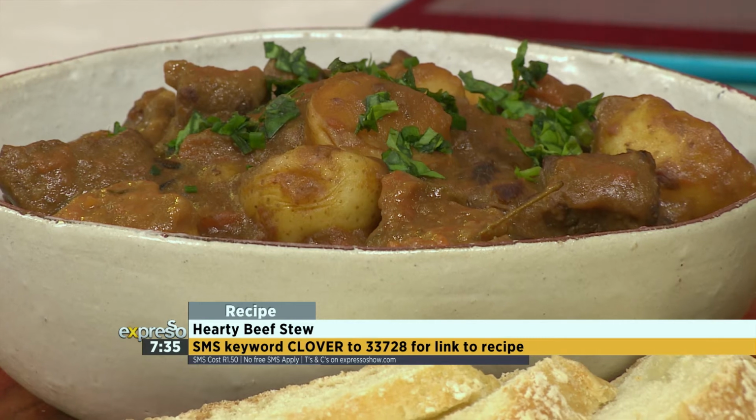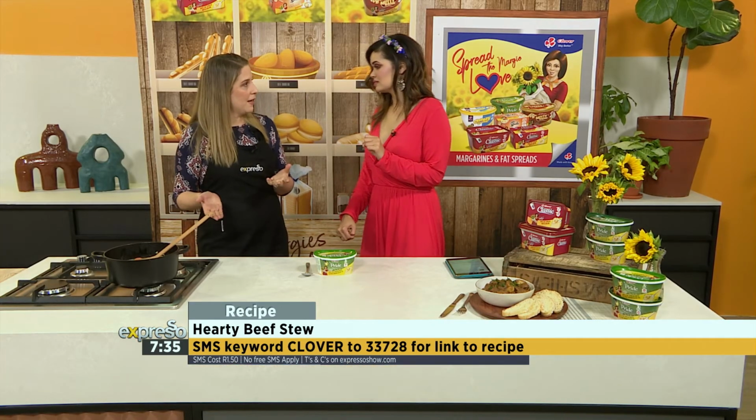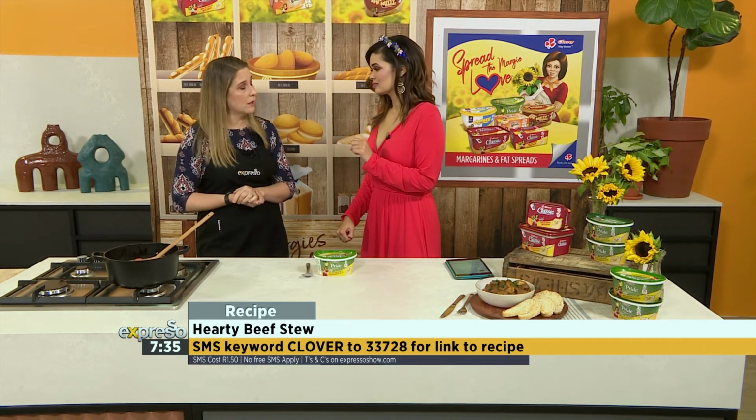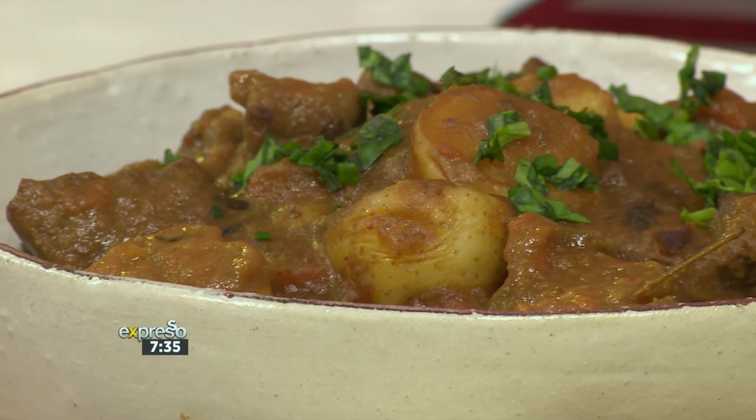Now, Teresa, you mentioned this is something you can pop in the oven. What if you don't have an oven? So the stove is absolutely fine. Just put it on a very low heat, cover it and let it simmer away. Or you can cook it in a potjie as well. Listen, if you're planning a little braai this weekend or a potjie get-together, this is a brilliant recipe for that as well. Teresa, thank you so much for joining us.